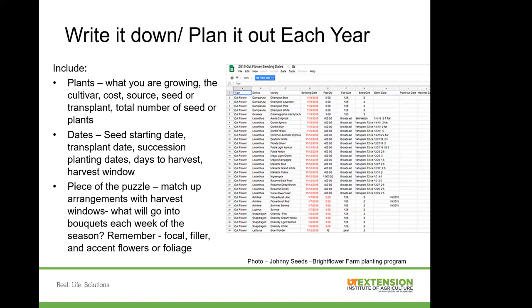You also want to include dates. So some dates that you might want to consider including are a seed starting date, a transplant date, succession planting dates. So again, succession planting, when you plant one thing and a couple weeks later you plant it again so that you will have a longer harvest window. And then have your harvest window matched up with your planting date. And typically you can find that on your flower packet, online, whoever you're purchasing this seed from, they should tell you how many days until harvest after you've planted that seed. And then match up all of that information so that it fits in to the entire puzzle.